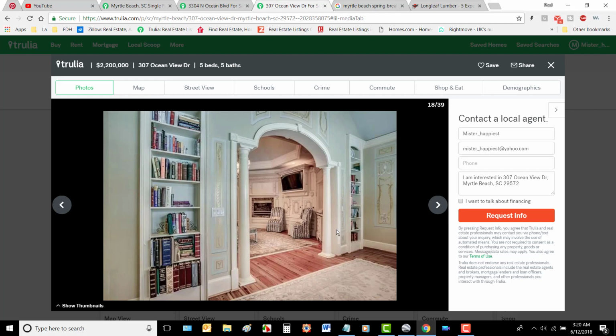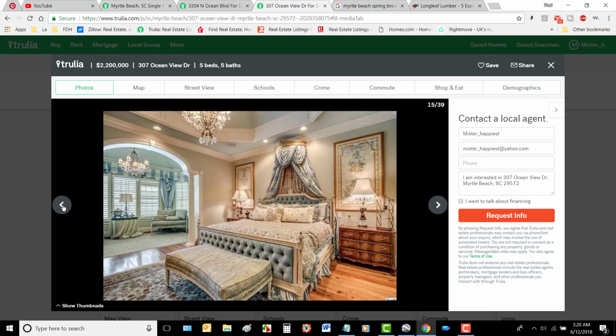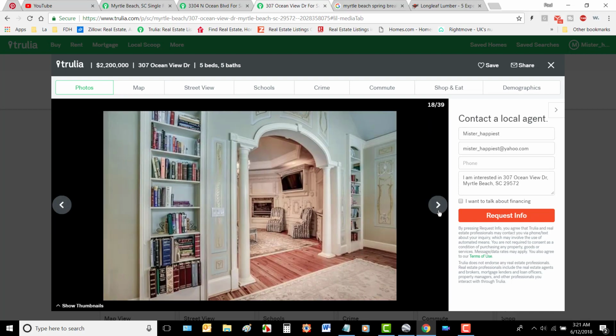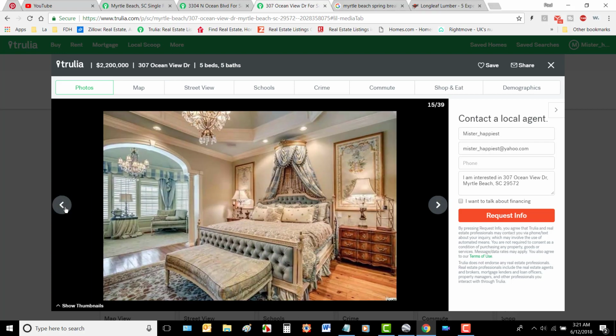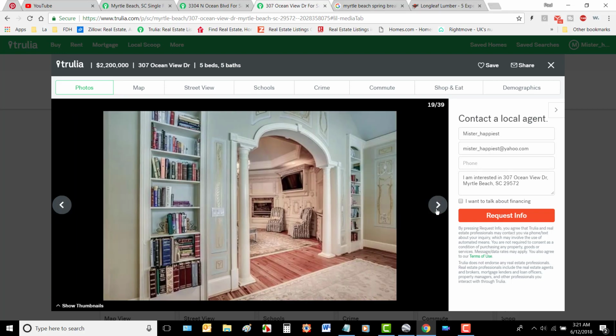This is the master bedroom, looking in the master bedroom. I'm wondering what room we are in right now. Hold on, I have to go back and look. Well, it's a room that's off to the side. Sorry. So sorry, it's back here somewhere. So maybe we'll find out here in a second.